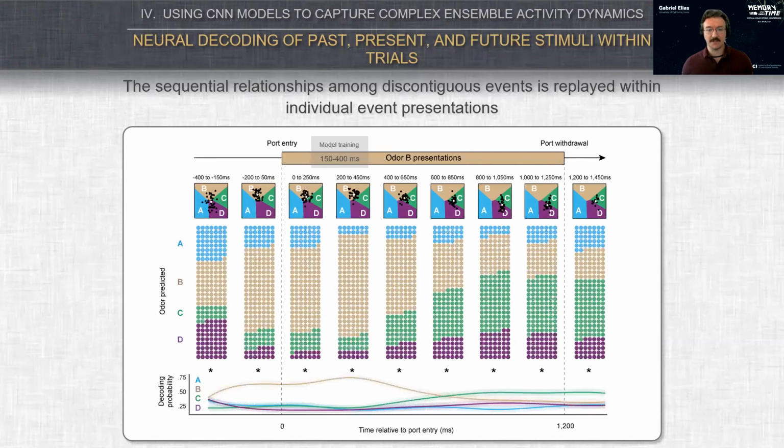When we look at the group averages, we see that this is replicated across the group, namely that odor B is decoded before the start of the trial and at the start of it, but that the decoding for C and D, these later points in the sequence, is happening later in time. And again, this is all happening during odor B presentation.